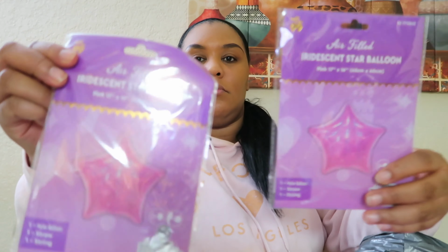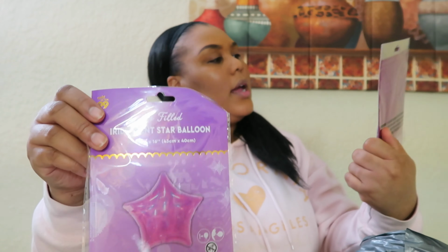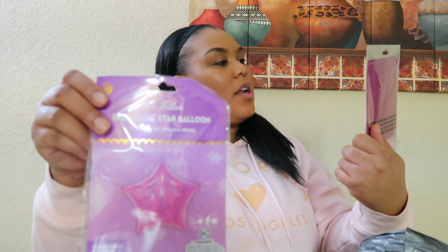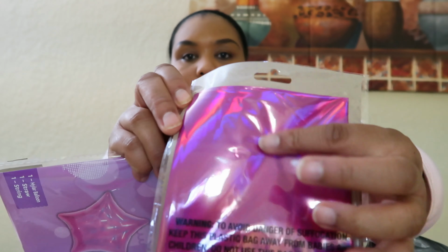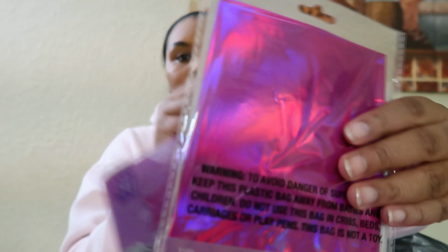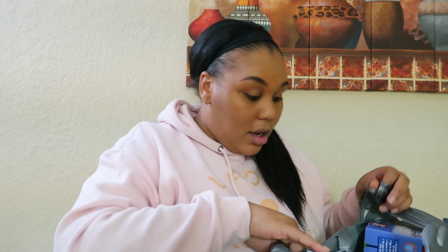Also got these balloons right here. These are so cute. They're iridescent star balloons. So it's those bigger balloons. I got two of those, and this is actually how it's gonna look, this color right here, holographic. So hopefully everything comes together, because like I said, y'all, this child has chosen to mix things together, so I don't know how all of this is gonna turn out, but I'm trying my best to work my magic.